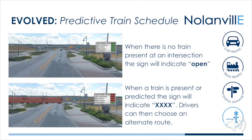These images simulate two different situations at the Main Street crossing. When there is no train present at the intersection, the sign will indicate open. When a train is present at the intersection, the sign will indicate 4 exits. Drivers can then choose the best alternate route. The signs use a predictive train schedule created by our program.